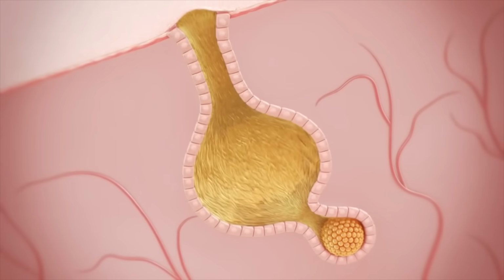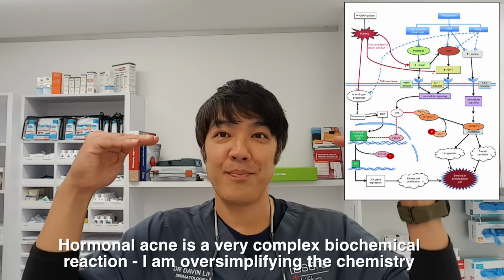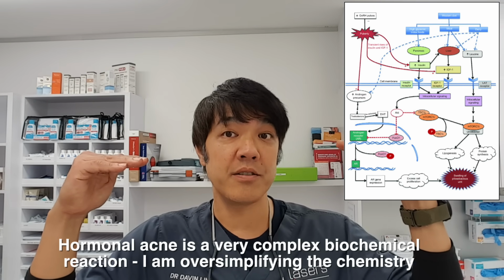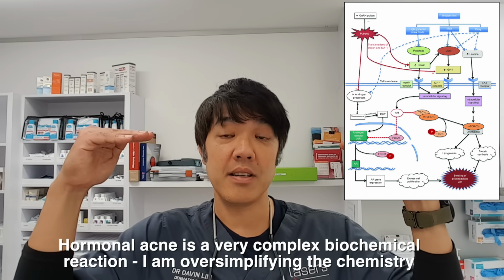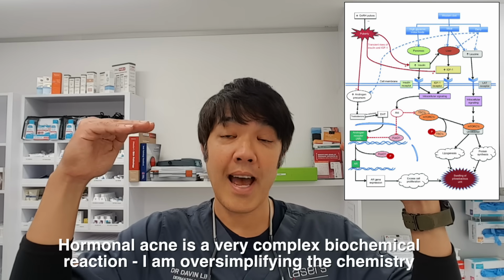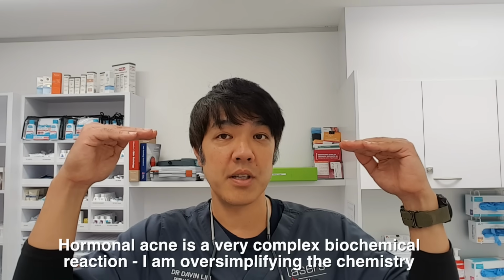So the other side is that you've got estrogens. So as females grow older, the flux basically changes. Your testosterone levels, or free androgen levels, remain, but your estrogen levels may drop. So that's why you can have acne even at the age of 30 or 40 if you're female, because your estrogen levels drop and your free testosterone and androgens remain the same. Okay?